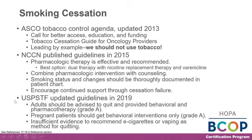So there are 3 major guidelines. ASCO, NCCN, and USPSTF all have guidelines focused specifically on smoking cessation in the context of cancer prevention. The ASCO tobacco control agenda unfortunately hasn't been updated since 2013, but their focus is to call for better access, i.e. pharmacists. I'm not sure they called that out specifically, but as we know, we can be one of the most accessible as well as have really good training on smoking cessation.